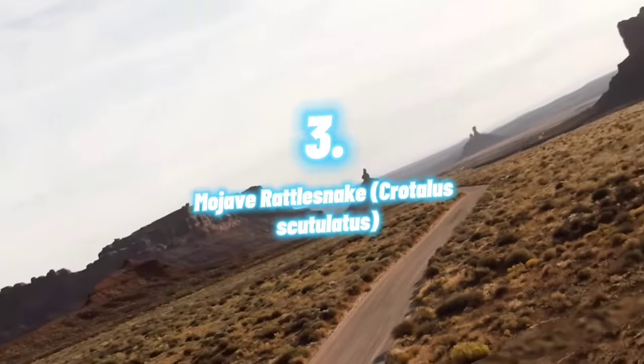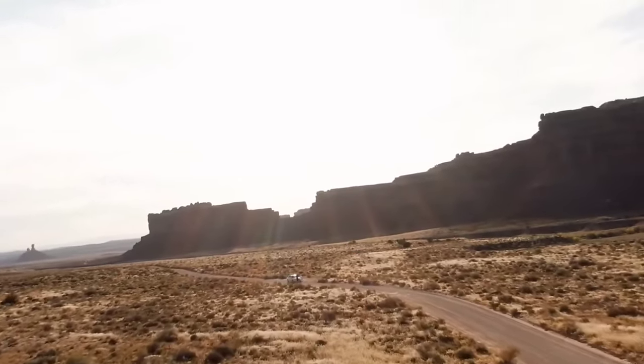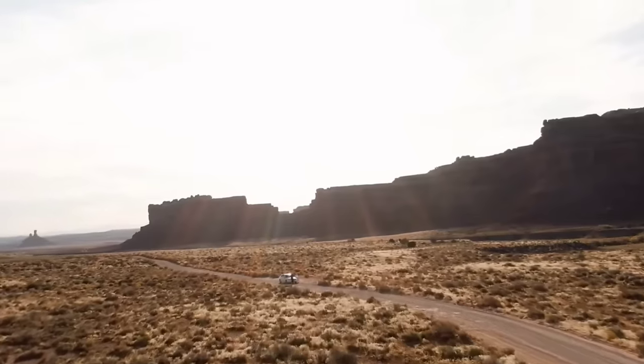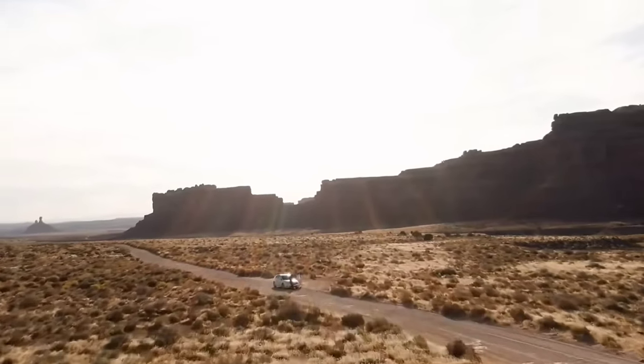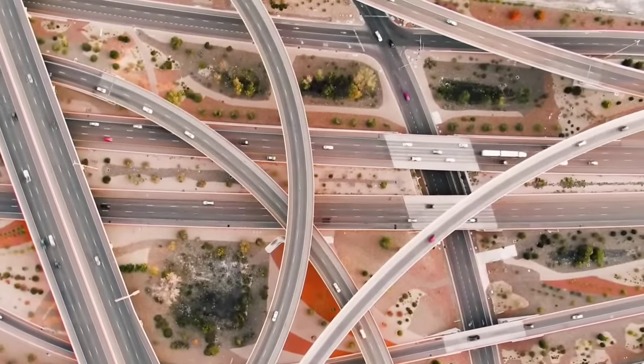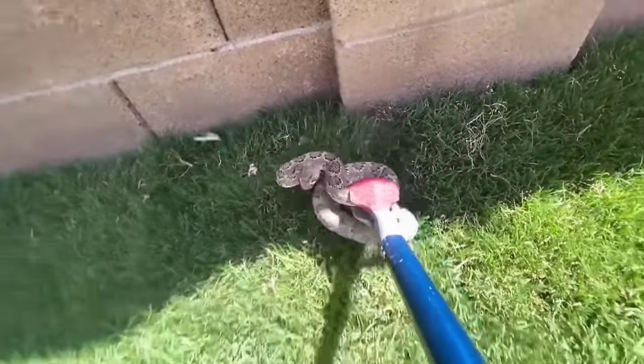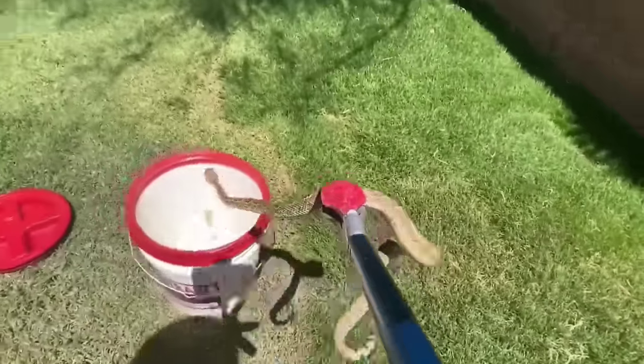Mojave rattlesnake, Crotalus scutulatus. In the unforgiving deserts of the American Southwest, two titans of the serpent world reign supreme. The Mojave rattlesnake and the western diamondback rattlesnake. Meet Crotalus scutulatus, the Mojave rattlesnake.